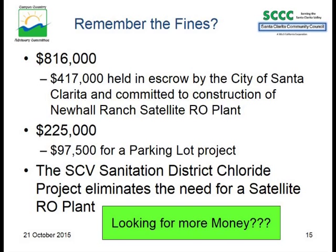Okay? And then they agreed, in this agreement, to give the money to Newhall Ranch. And in the agreement it says it's over and above the cost of building this satellite plant. So it's a gift. And it's a gift of your money. And signed by Ken Pulskamp. And then the other $225,000, $97,500 of it, the sanitation district agreed with the Regional Water Quality Control Board that they would use that money for refurbishing a parking lot with permeable concrete.